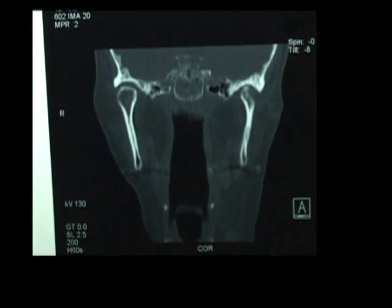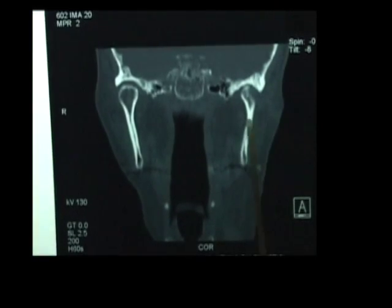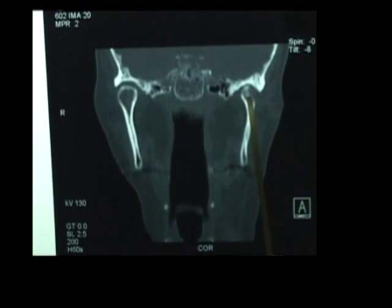This is a coronal view of the left and right condyles. You can see that the left condyle is eroded on the lateral surface here. This is a CAT scan image, not an MRI image, due to the strong magnetic field in the MRI running the risk of dislodging the metal parts of the deep brain stimulator.